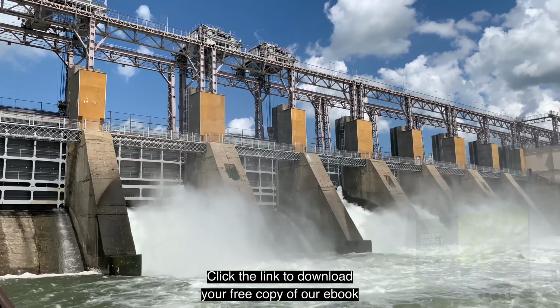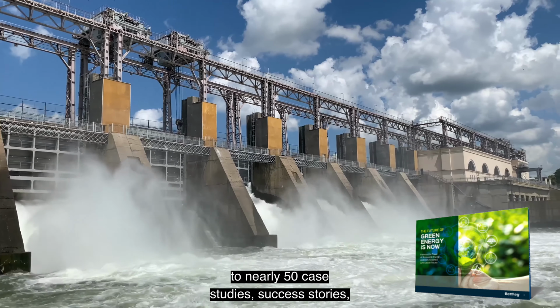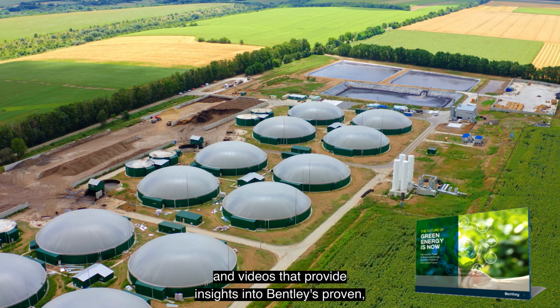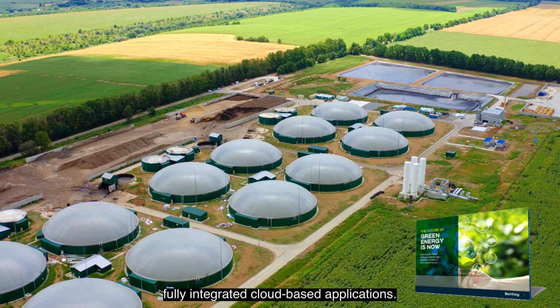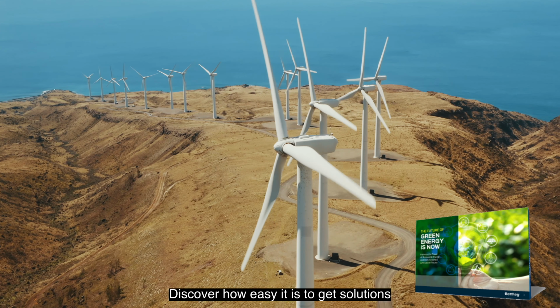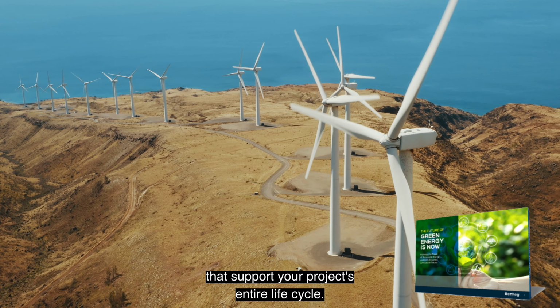Click the link to download your free copy of our ebook, where you'll find links to nearly 50 case studies, success stories, and videos that provide insights into Bentley's proven, fully integrated, cloud-based applications. Discover how easy it is to get solutions that support your project's entire lifecycle.